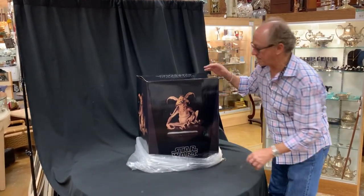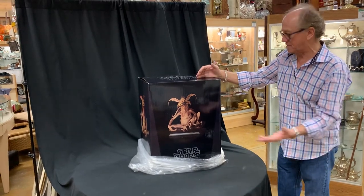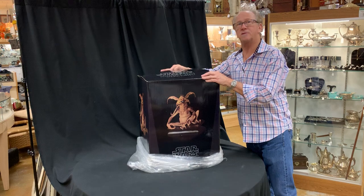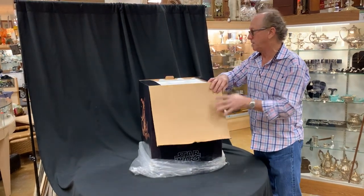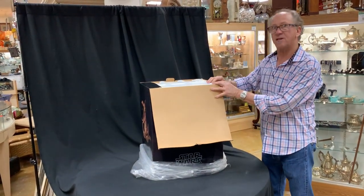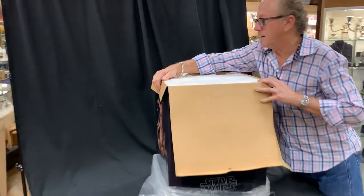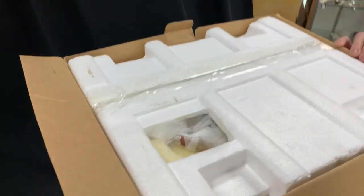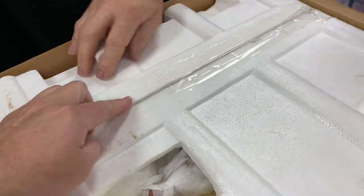Also, when we say mint in box, what we mean is this may have come out of the box once, but it's been stored since it arrived inside this box. It's very limited edition. It's a low number, I think 234 or something like that out of the 600.